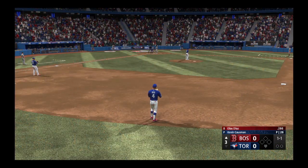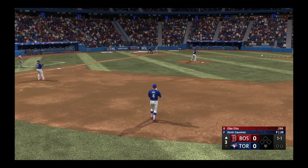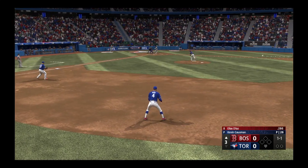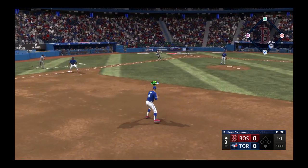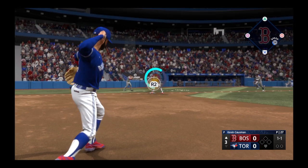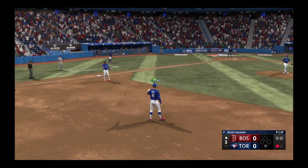On to the third inning. Now, Elias Diaz, the catcher. The pitch. And he hits a ground ball to the right side. The throw to first. And one away in the top of the third.